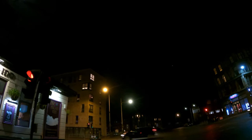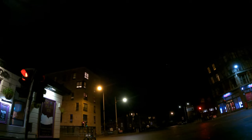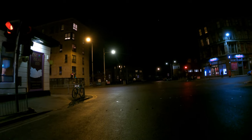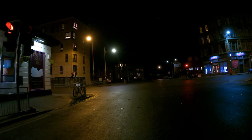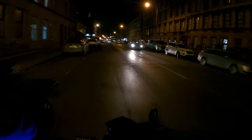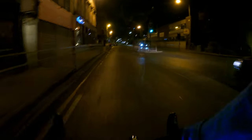Hey, that's 9:30. I really need to start heading home, so best way to go from here is I'm gonna go back the West City way. But to get onto that, I'm gonna go along Argyle Street here. Surface is terrible.